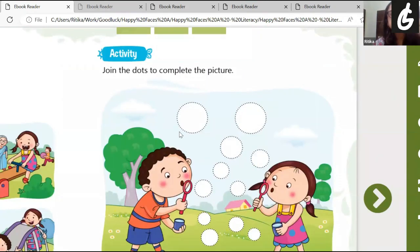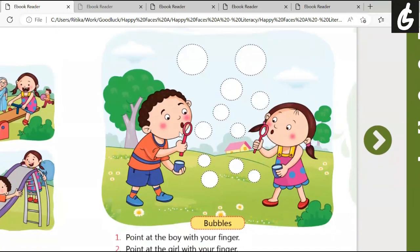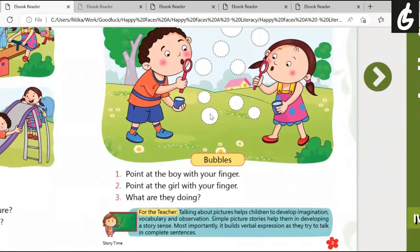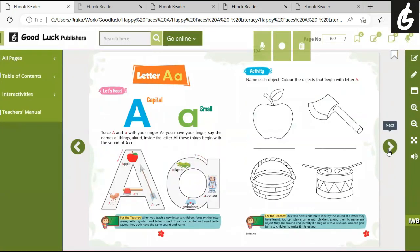So do you see, this is also writing, because in pre-writing we prepare children for pre-writing skills. So we can connect so many things together. Okay. So this was it. And then we finally go on to letters. And in the book, you have more picture reading tasks like these.